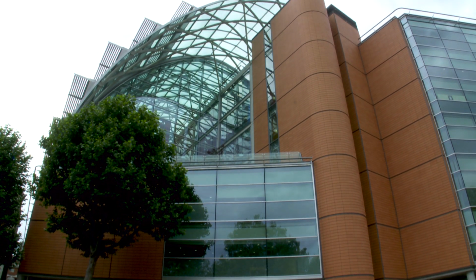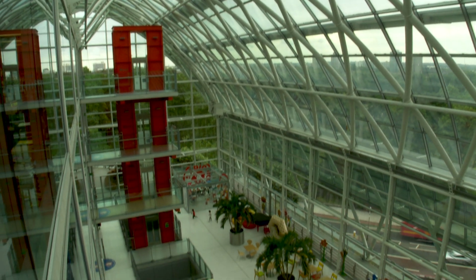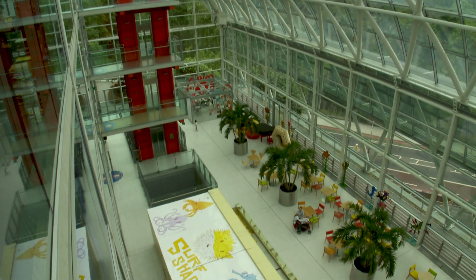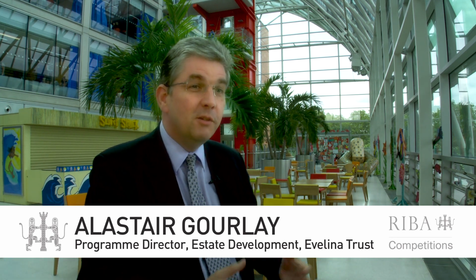We're in the Evelina Children's Hospital. The Children's Hospital has been open 5 years now. We started out 10 years ago writing a brief. We procured the architects using a design competition, and the building opened 5 years ago. As you can see, it functions really well. It's a great hospital. Children love it.